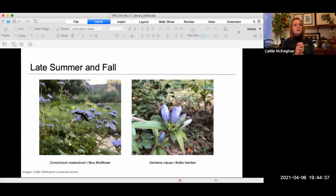And then on the left, this is blue mist flower. This plant grows absolutely everywhere. It freely self-seeds. So, I have one plant that spawned many hundreds of babies that I've now transplanted throughout my yard. Again, I'm looking for economical ways to fill a lot of space. But again, it's got that kind of fuzzy flower that pollinators just love. It always has butterflies or bees on it.